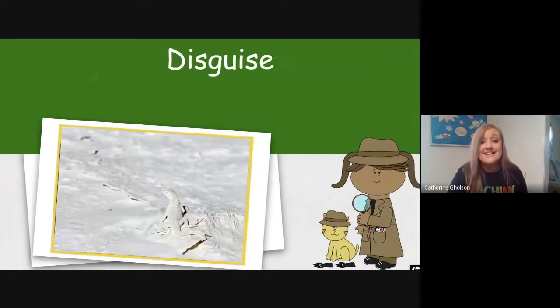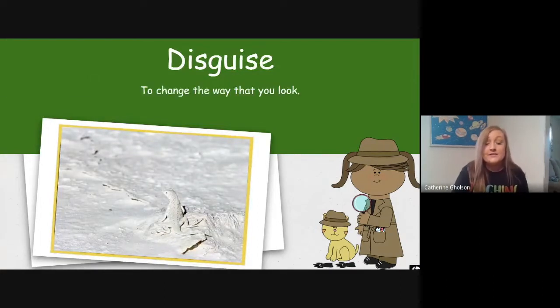Our next word is disguise. Disguise means to change the way that you look. Have you guys ever dressed up in a costume? That can be a disguise. We change the way we look.